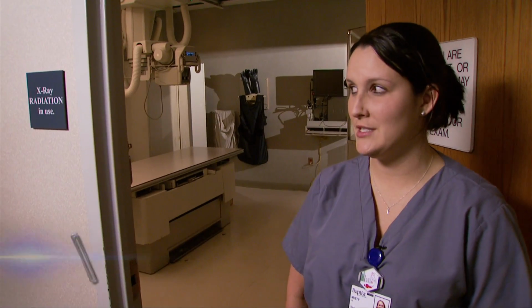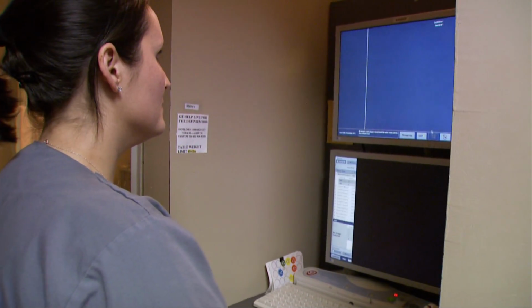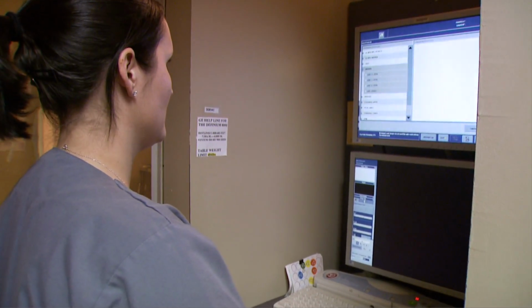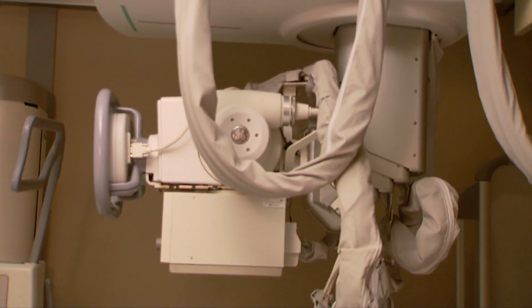We have the ER, which is by far my favorite just because it's a faster pace and the different patients that you get, the different exams you get. And then we have what's called fluoro, which is just a live X-ray. It's more of kind of internal. You're watching them inject some sort of contrast and you're watching it go through their body and how it reacts with different parts of their body.